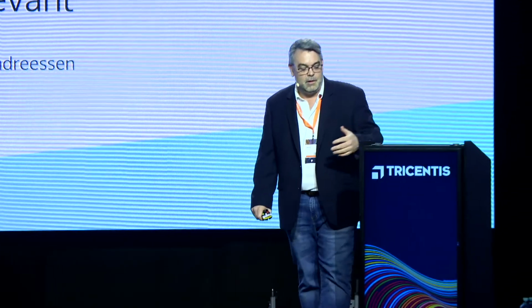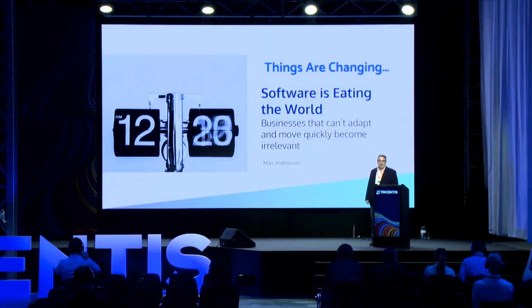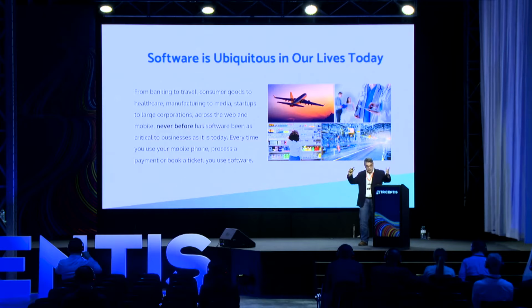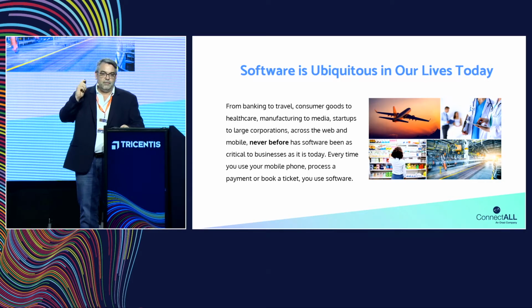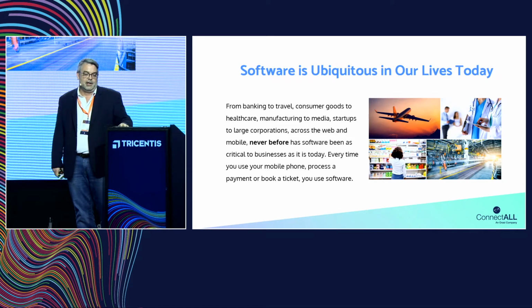So I'm Lance Knight, and I'm here to tell you that things are changing in the software delivery world. And I think that you all already know the things that are changing. Software is eating the world today. And software has become ubiquitous. It's in everything. It's in your phone. You have got a computer in your pocket right now full of software.